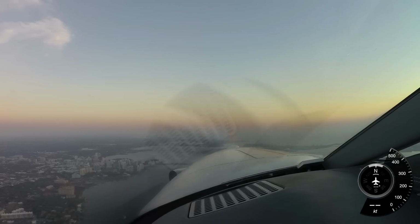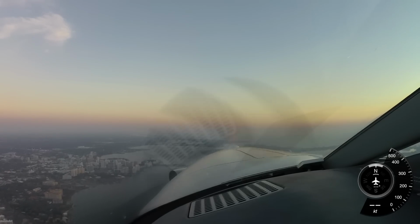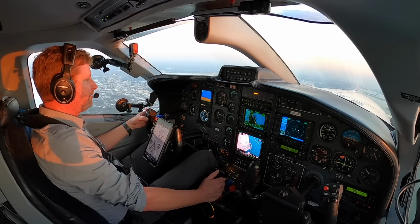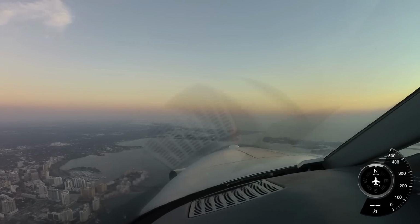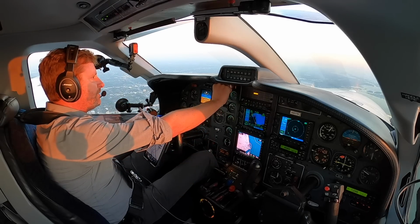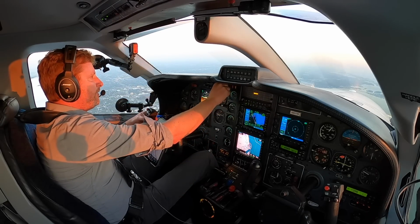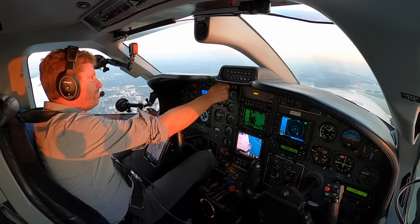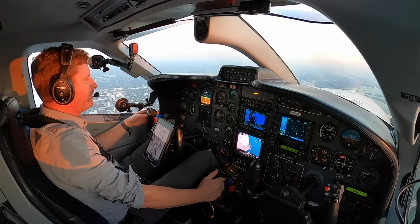And we're leveling out at 1,600 feet. Tampa, good evening, 851 Tango Bravo, leveling out at 1,600, 180 heading. 851 Tango Bravo, ident, climb and maintain 3,000. Ident, climb and maintain 3,000, 1 Tango Bravo. So, we hit the ident button on our transponder, 3,000 set up in our altitude pre-selector. Now he's looking for us on his scope.